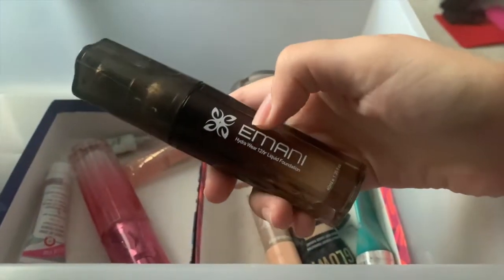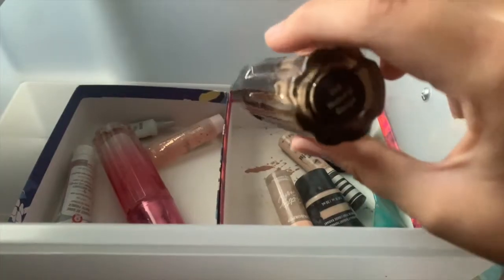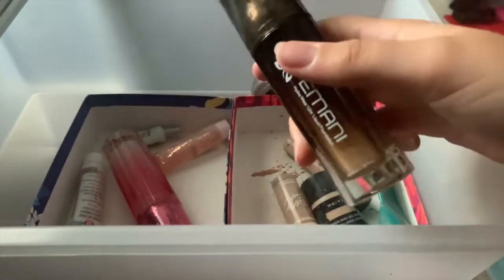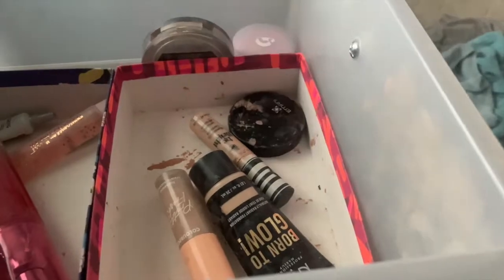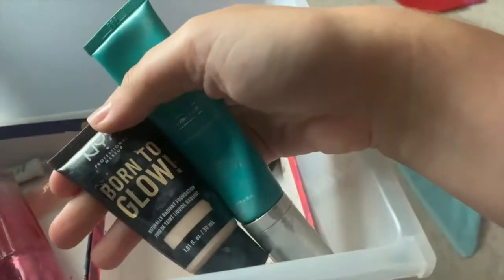Next thing I want to get rid of is this Amani foundation. I just don't really like it. Like, I liked it at first, but then I think it was breaking me out. I just don't think it's right for my skin, so I will be getting rid of that. As for my Thrive foundation, I'm actually almost out of this, so I'm gonna just keep using it. Same with the NYX. That one I'm lower on. These are like my go-to everydays.